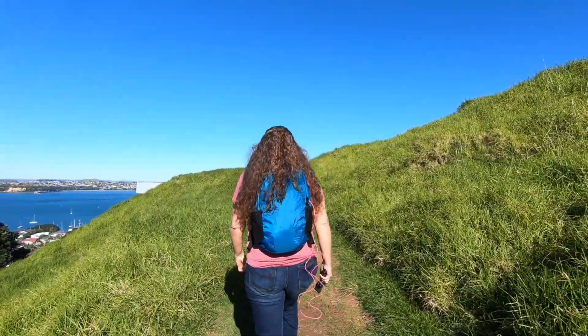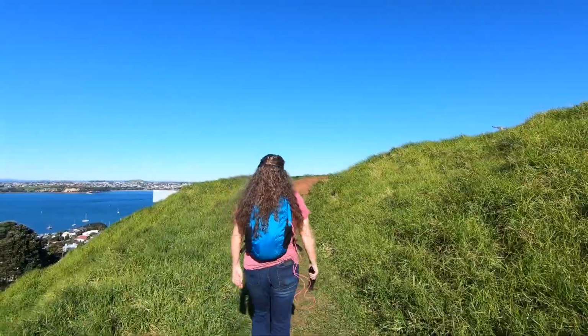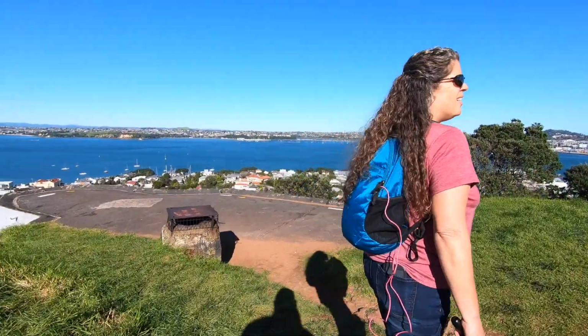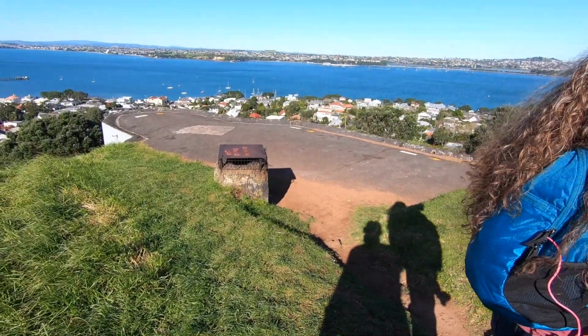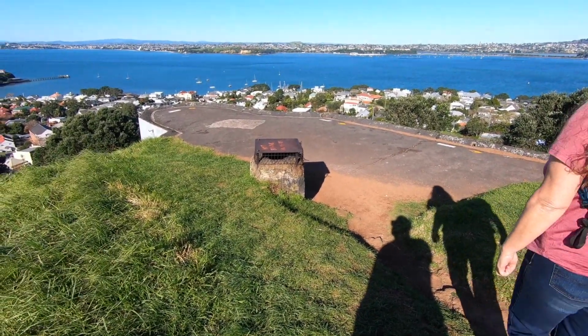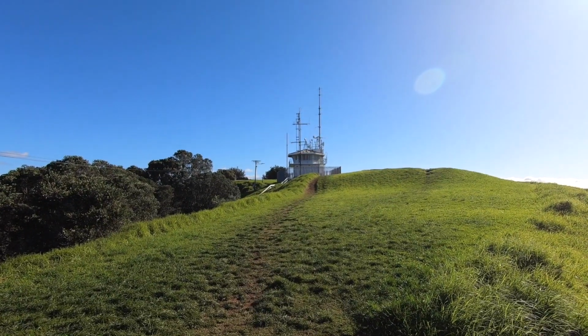We're almost to the top. Oh, it's a hike, but oh, well worth it. That is one of the World War II bunkers. Wow. Yeah, they had a good clear view. That's what's at the top of Mount Victoria.